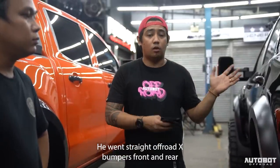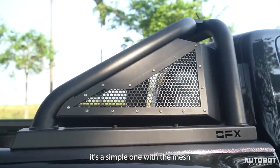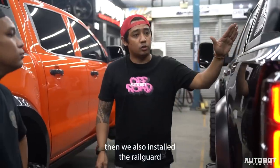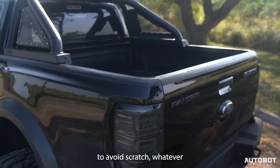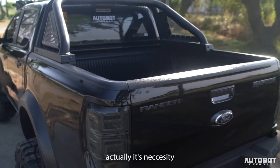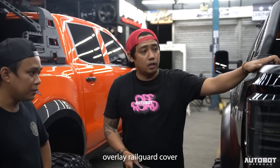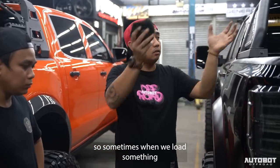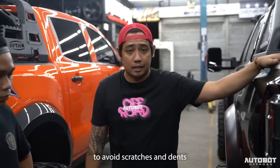We went straight Off-Road X decks, bumpers, front and rear, and also for the roll bar. It's a simple one with a mesh, pero hindi siya yung mahaba. And then we also installed the rail guard, the 3-piece rail guard, para iwas gasgas. Actually, necessity to. Essential siya sa mga Raptors kasi Raptor comes without this overlay na rail guard cover. So pag may mga sinasakay tayo, hindi naman natin naiingatan, sinasampal lagi natin dito, to avoid scratches and dents.